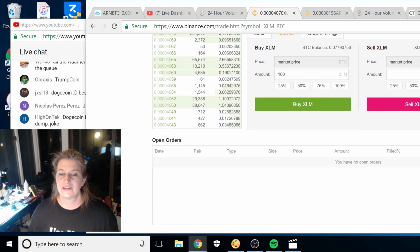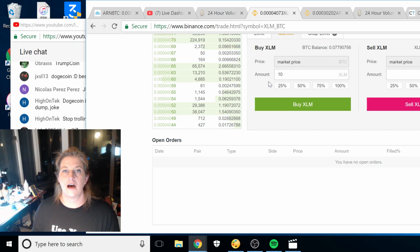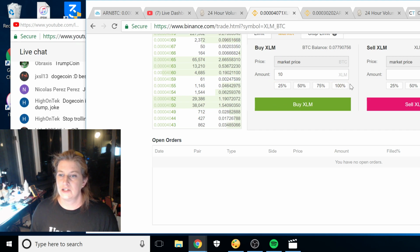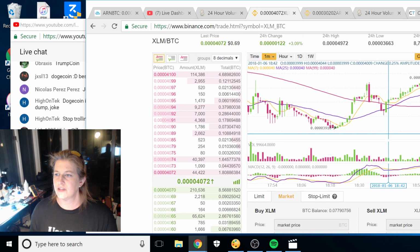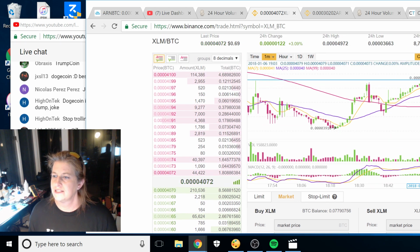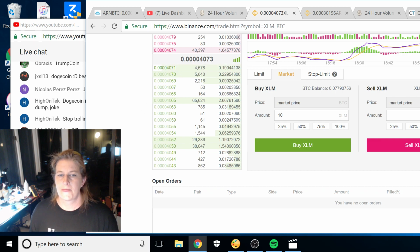70 cents, you could say, I'm going to buy 10 of XLM. And then you would hit buy. So I'll put $10 on that. Let's do it at the market price. Let's see, 4072. Is that a good price? Should I wait for a second? Let's look up here at this chart and see how it's performing. All right, let's say we don't really care. We'll buy it. We would click buy XLM.